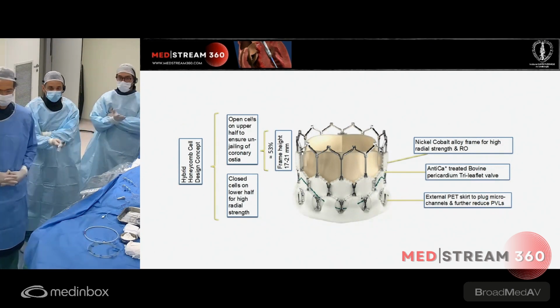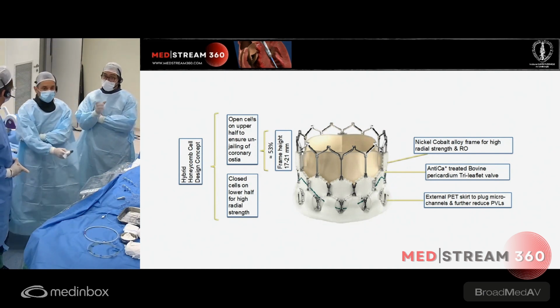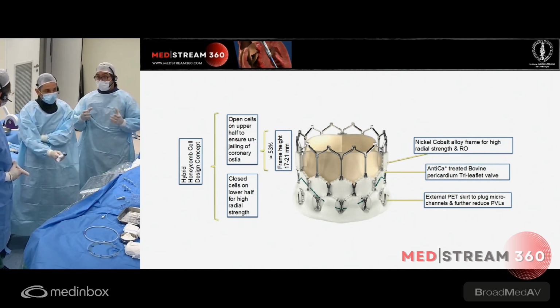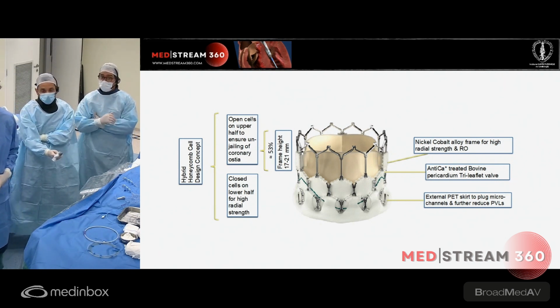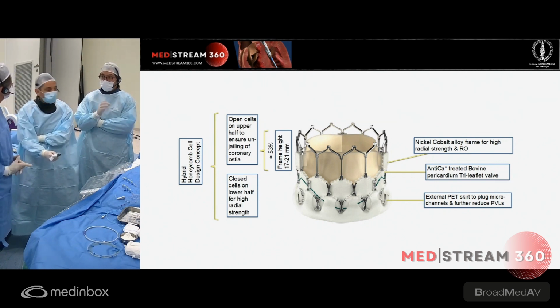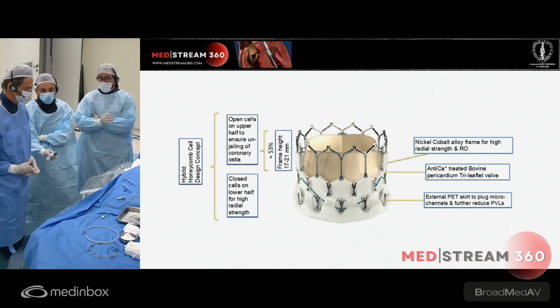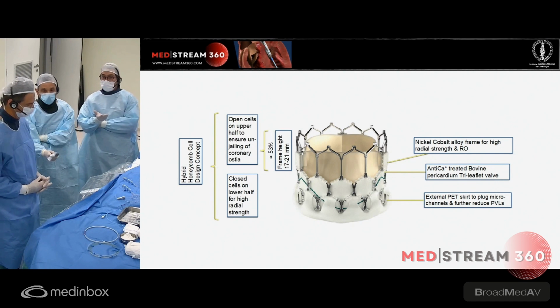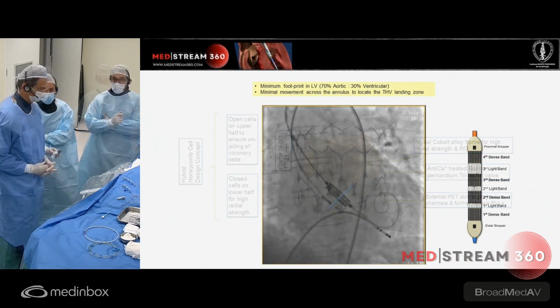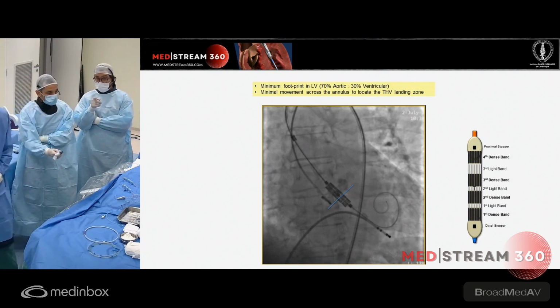It has a nickel cobalt alloy frame that gives great radiopacity and radial strength. We have an external PET cuff to minimize the incidence of PVL, and 50% of the valve is open cells, so it's good for coronary access. As well, we have bovine pericardium leaflets that have an anti-calcification treatment.